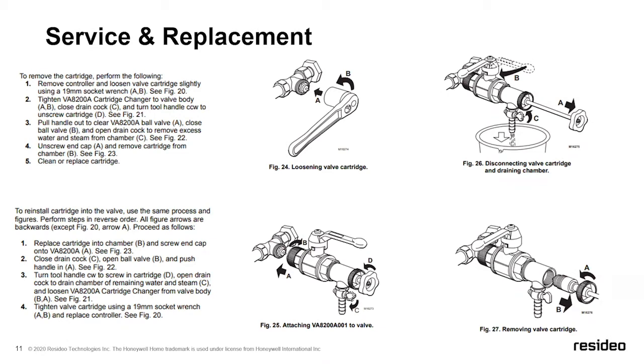And you know, the only thing I will point out is, if you've got a cartridge that's been in there for 20, 30 years, don't use this on it. It's kind of like, don't use a torque wrench on something that's seized up. You want to use a standard wrench just to loosen it.